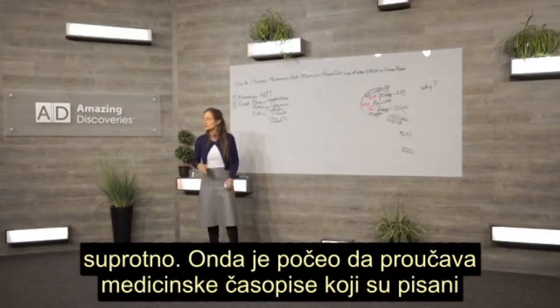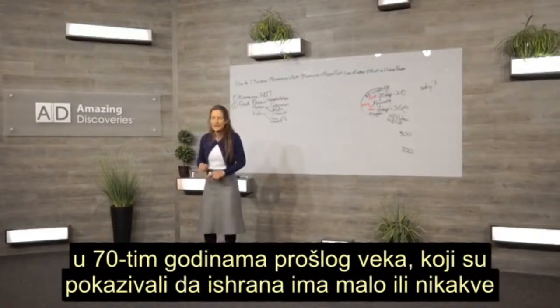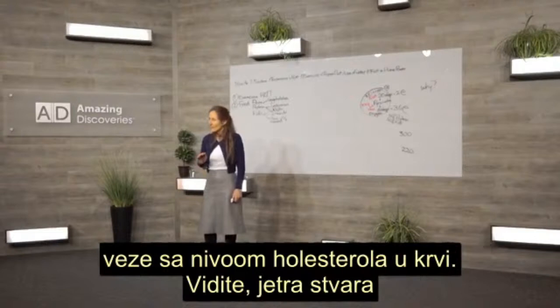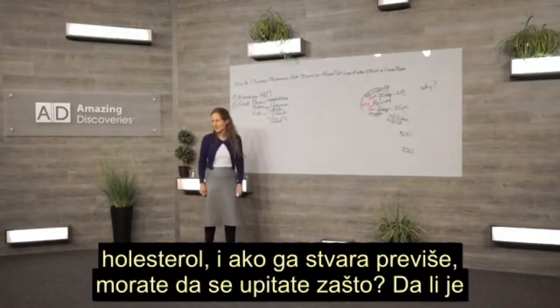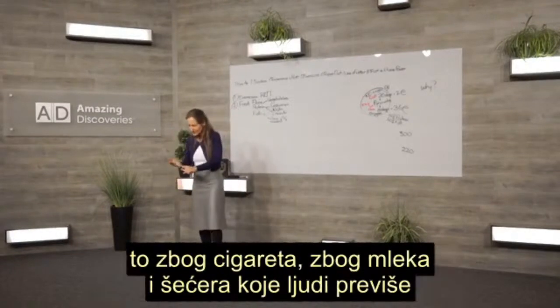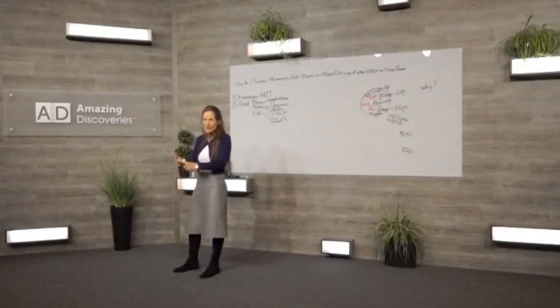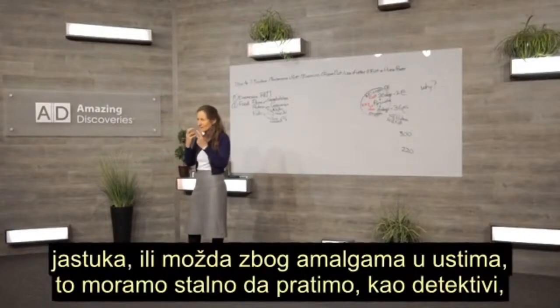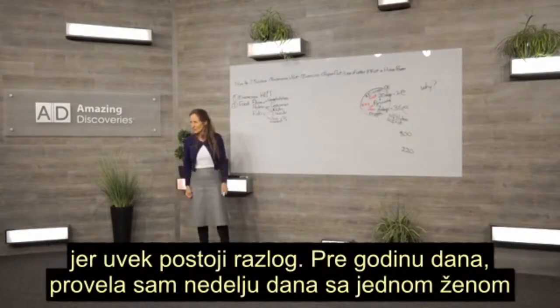He went into the medical journals and he found that even in the 70s there was research that showed that dietary cholesterol has little or no effect on blood cholesterol levels. You see, it's the liver that makes cholesterol. And if it's making a lot of cholesterol, you've got to ask why. Is it the cigarettes? Is it the milk and sugar that people are having a lot of? Is it the alcohol? Is it the moldy pillow? Is it the mercury in the teeth? That's why the detective hat should ever be on, because there is always a reason.